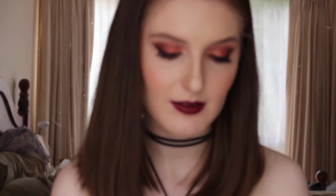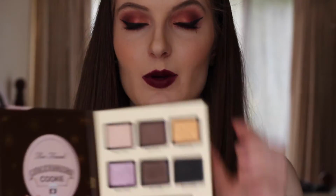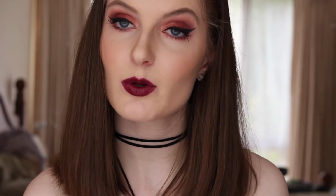I'm really excited about this. I'm especially excited about the shade Ginger Snap, which is this one here. It looks gorgeous. I'm hoping it looks as gorgeous swatched as it does in the pan. But yeah, so let's get into swatches.